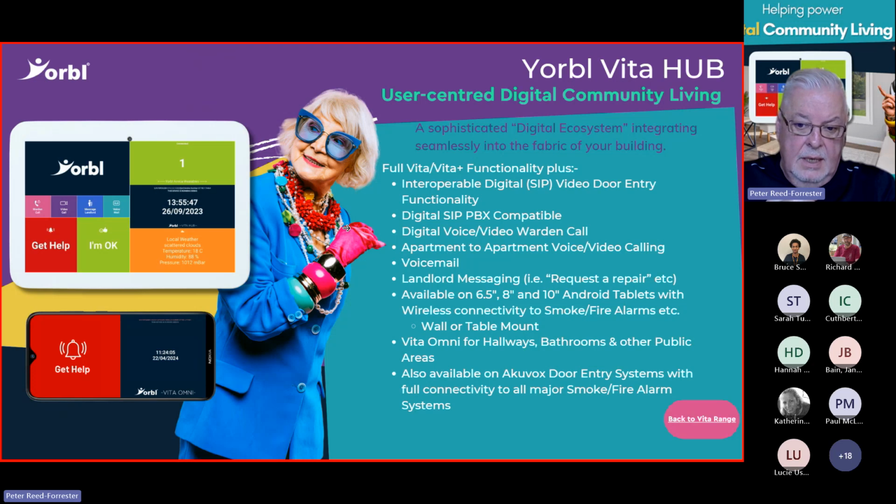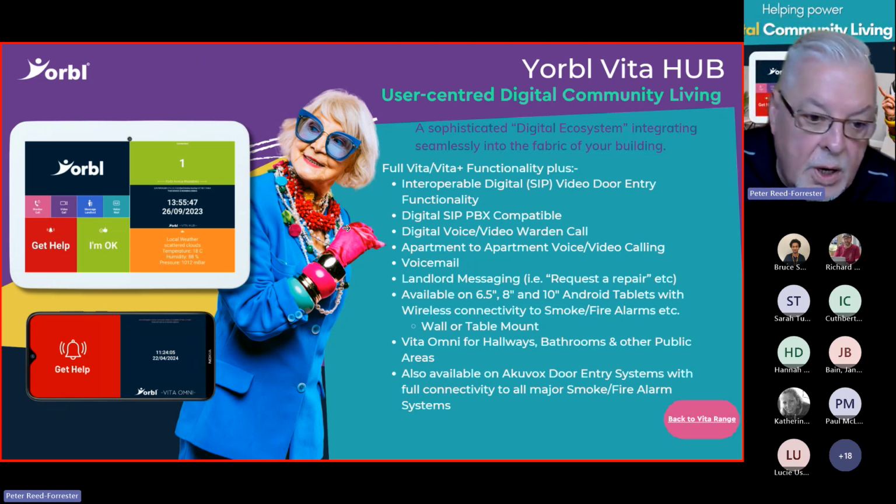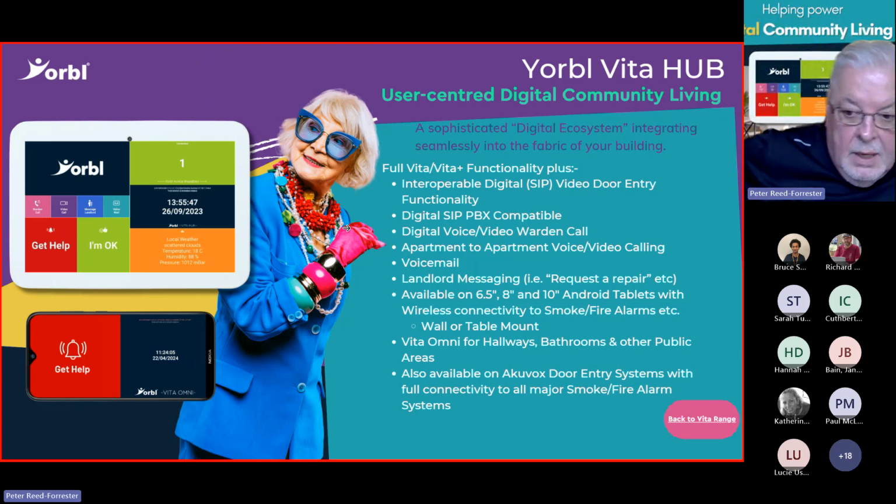Vita Omni is the latest addition to this. This is particularly for use in hallways, bathrooms, and generally public areas in supported living schemes, care homes, etc. But the added benefit and the added functionality of having the Omni device in there is that we have site-wide connectivity for the Amica Gero fall detector, which will also enable you to actually see where the individual who's wearing it is. So that provides site-wide visibility, site-wide fall detection.